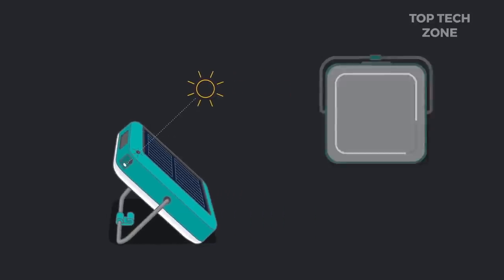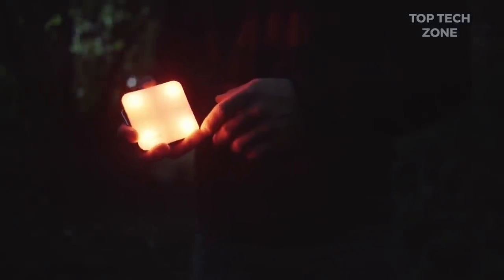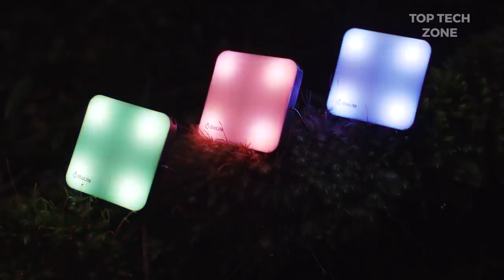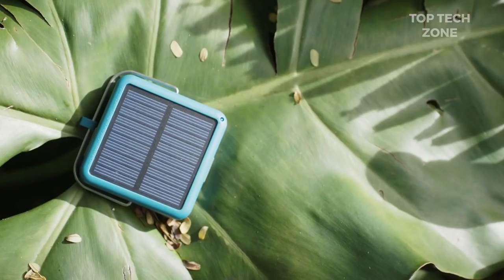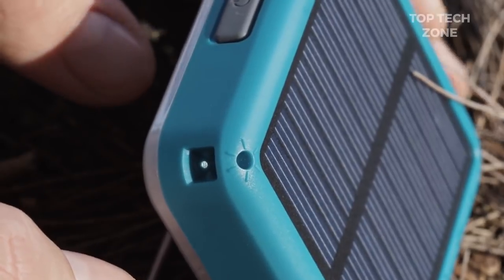An additional micro USB in allows you to fill up in a pinch. Access quick and easy utility lighting with the dimmable white and red night vision. Or liven up your space with a variety of colors in party mode. With IPX4 water resistance, the Sunlight is ready for life outside, rain or shine. Use your days to light up your nights with the BioLite Sunlight.